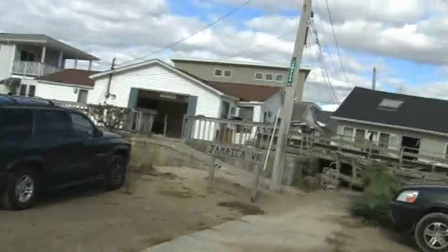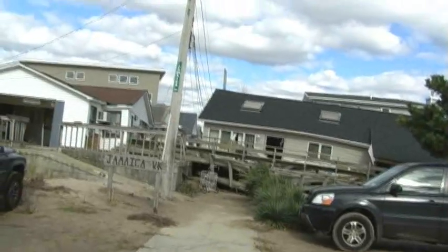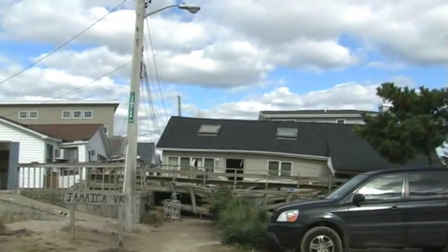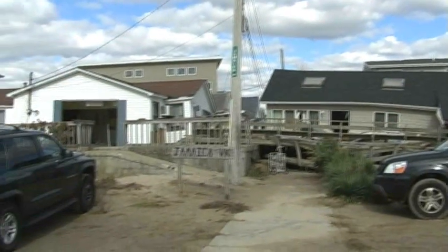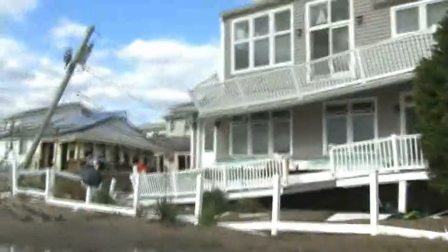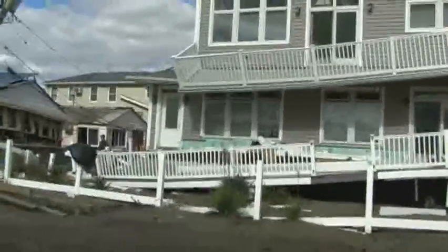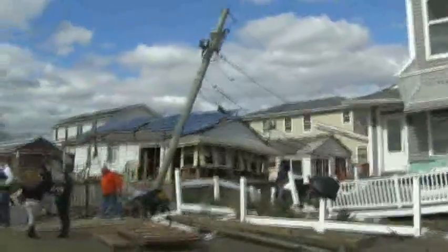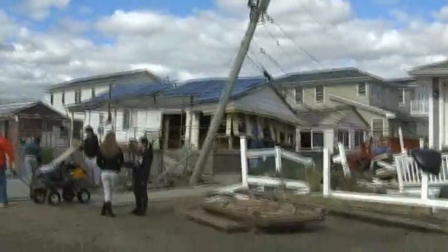Look at this, Mike. This walkway is where you would walk down. This house has been totally lifted off of its foundation and moved right into the middle of the walk. This house, Mike, looks like it was just newly renovated. Beautiful looking home. Right next to it, 44 Kildare looks like it's destroyed. Home next to it, same story.